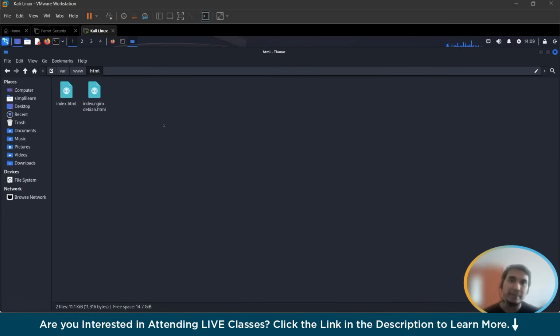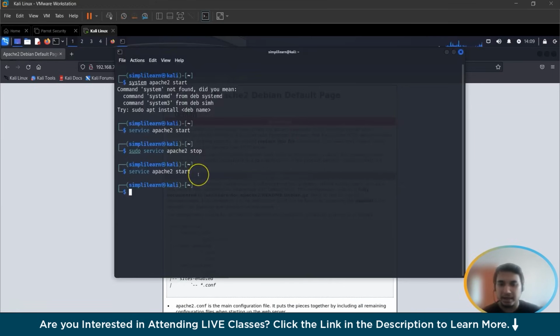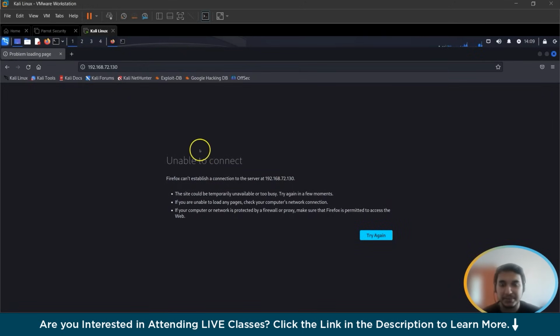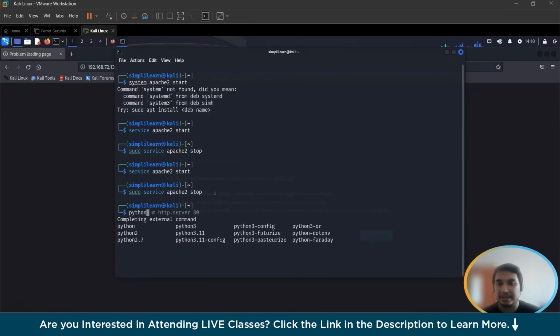Now, another better way is to host a Python server. Considering almost every single Linux distribution now comes with Python pre-installed, how we can do that is, let that keep running, we don't have an issue. Actually, let's stop that. It will be easier to understand how it's working. If we refresh now, as you can see, nothing is working.